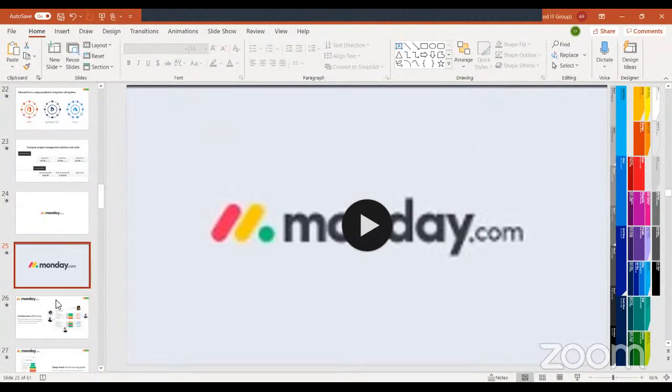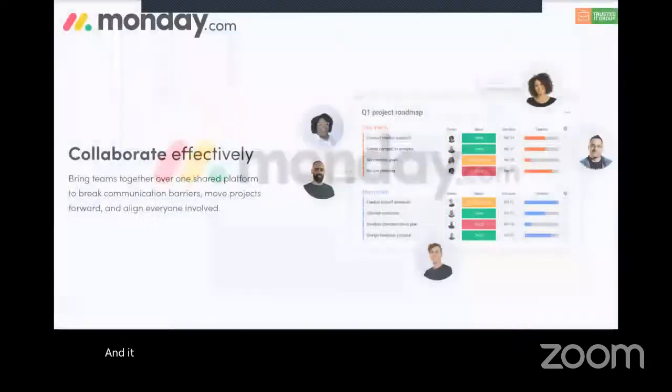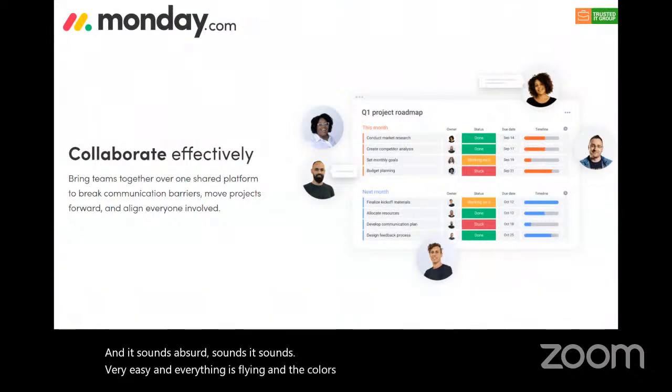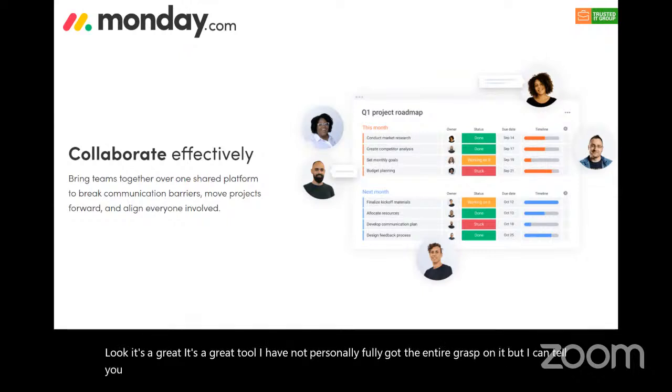All right. So now you've seen the video. Obviously, this is a pretty cool video, and it sounds very easy, and everything is flying, and the colors are nice. I mean, look, it's a great tool. I have not personally fully got the entire grasp on it, but I can tell you that based on what I have found, a lot of these features are really great, and a lot of these features are really nice.